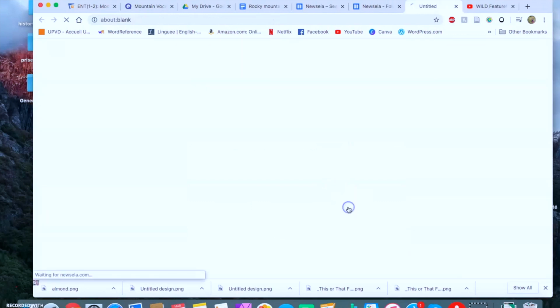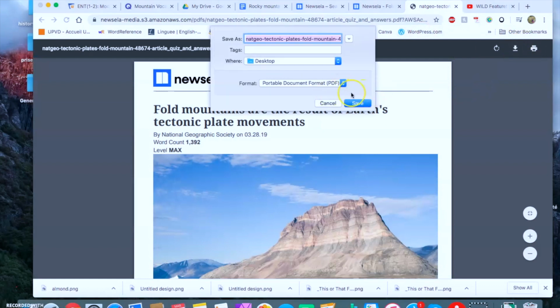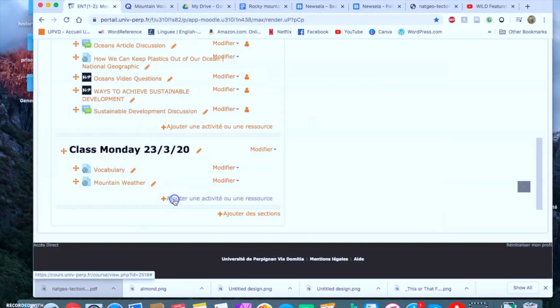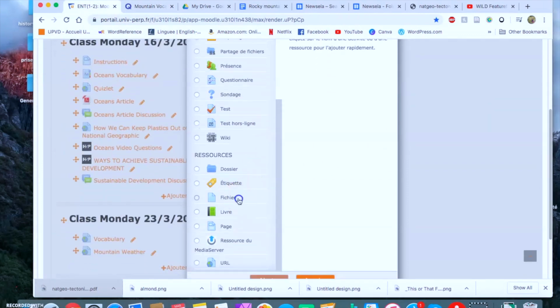And you can have an option just to print the article if you want to print a quiz. I decided to print the quiz with the answers. I mean, not print it because I'm not in class, but download the article with the quiz and answers so that they can self-assess themselves. And I'm just uploading that as a file.